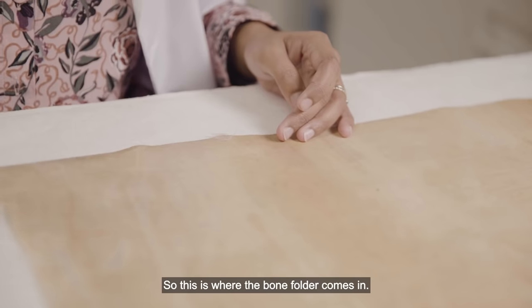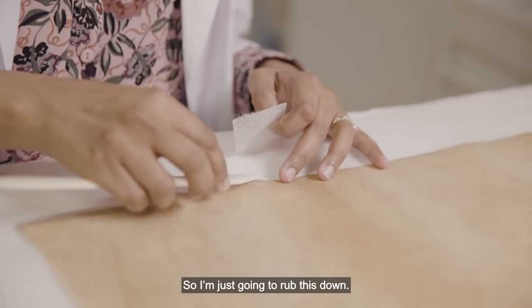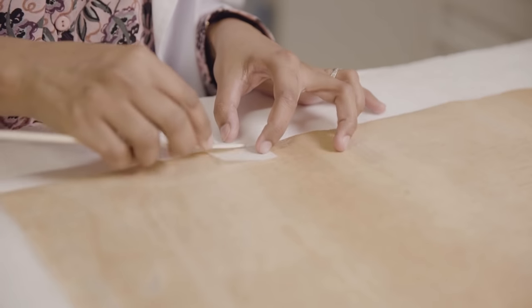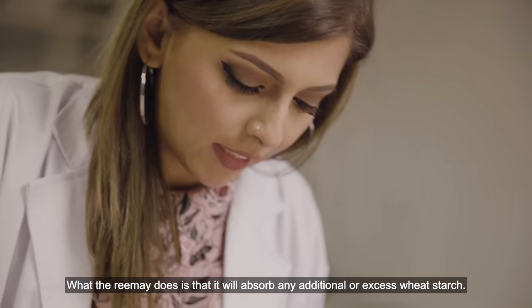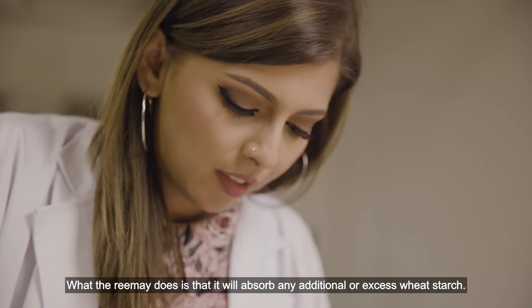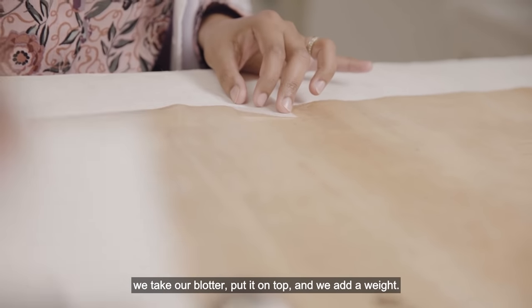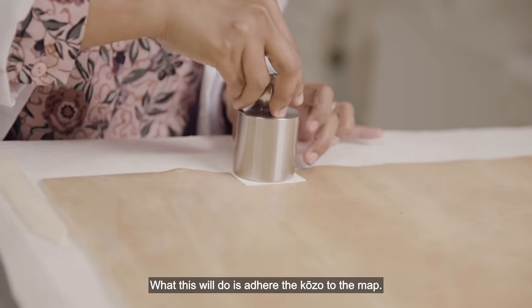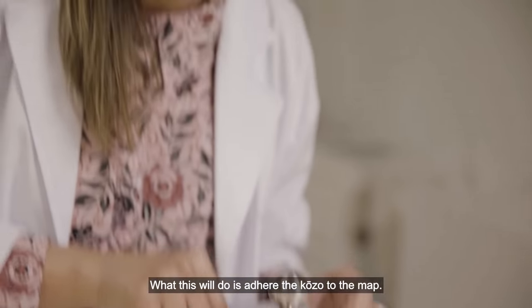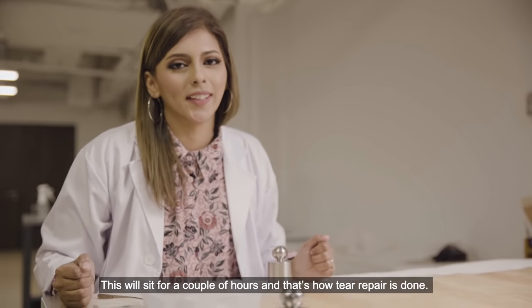Right, so this is where the bone folder comes in. And we need our rime, which is polyester. So I'm just gonna rub this down. So what the rime does is it will absorb any additional or excess wheat starch. So once that's done, we leave it on. We take our blotter, put it on top, and we add a weight. So what this will do is to adhere the kozo to the mat. So this will sit for a couple of hours, and that's how tear repair is done.